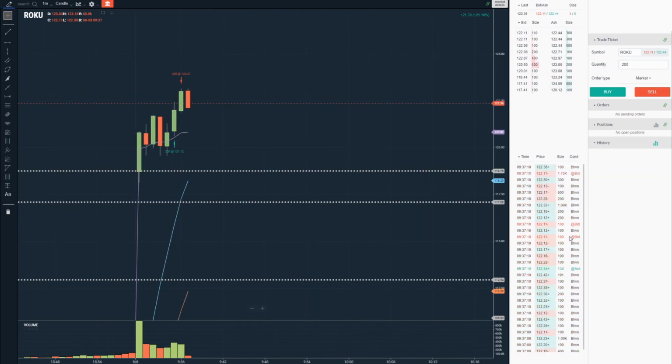Now the time has come to sit on my hands to see if the price pulls back into the area I originally planned to buy. Again, pay close attention to the price action and try to imagine where you would enter your next trade.